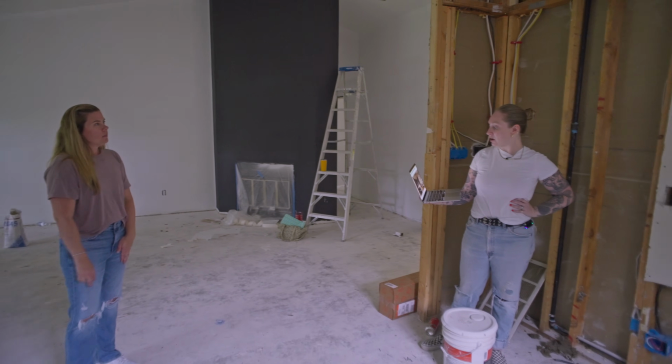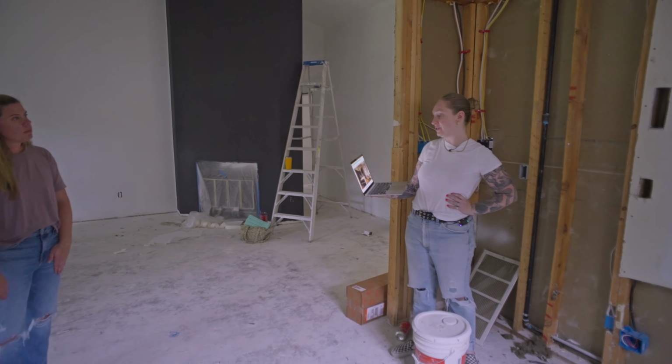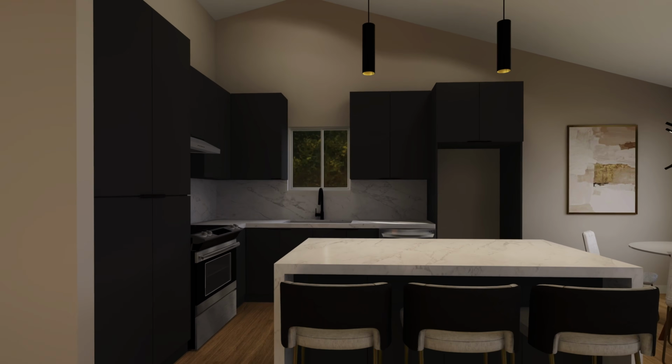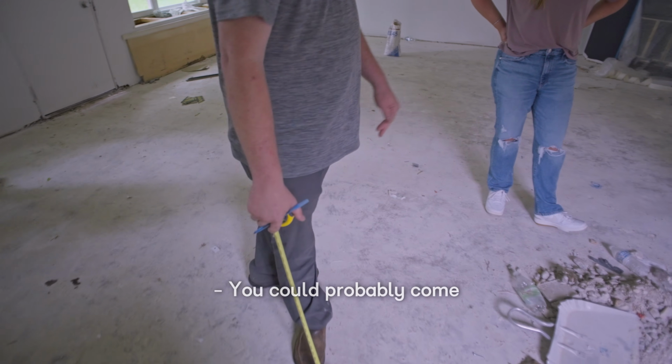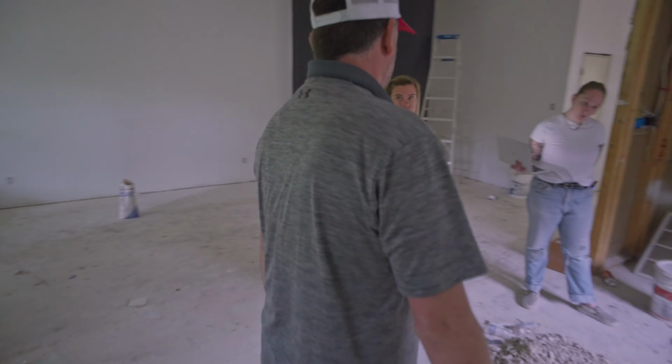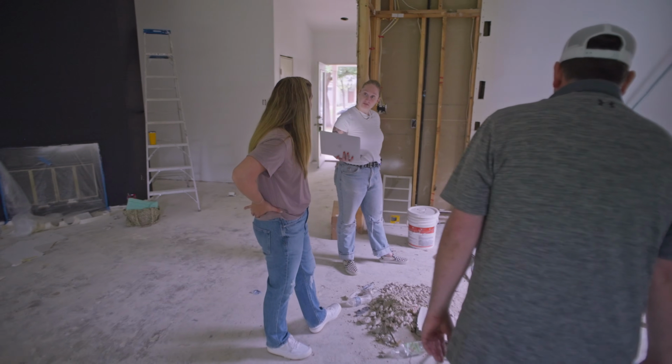Really excited to finally get the placement down. We tweaked the island just a little bit. I want to get y'all's opinion on a 5-foot island versus a 6-foot island. I think 6 might be the best to fit 3 bar stools. I mean, you could probably get up to 7 if you wanted. Okay, what do you think? 7 might feel more balanced.